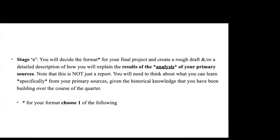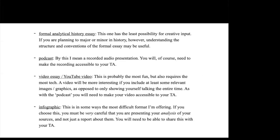Now, for the format of your final project, you will be choosing one of the following: a formal analytical history essay. This one has the least possibility for creative input, but if you are planning to major or minor in history, understanding the structure and conventions of the formal essay for history, for the discipline of history specifically, may be useful. You can also do a podcast.